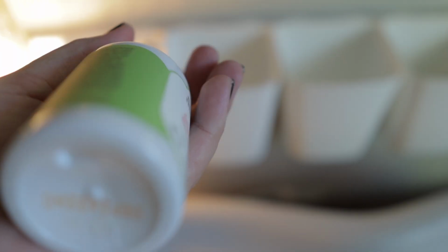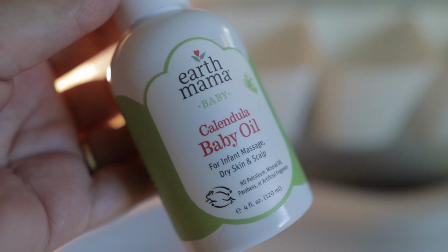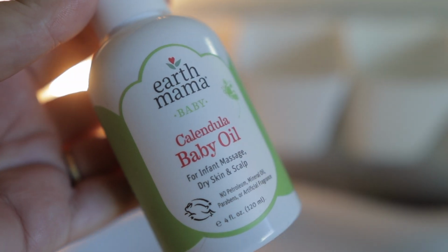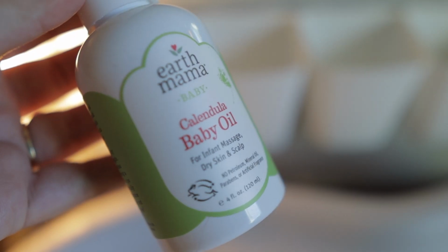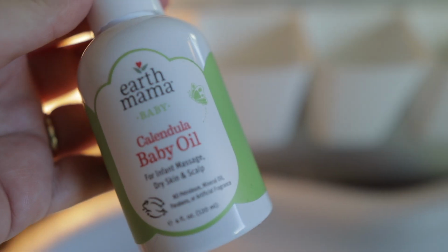And then I also have a little bit of calendula baby oil from Earth Mama. I have a ton of Earth Mama Organics products over here. I'll show you on the shelf in a second. But these are the two that I know I'll probably be using the soonest and earliest whenever she is born. So I wanted to have them both out. The baby oil calendula is such an amazing skin supporting oil, so I wanted to have that one ready to go.